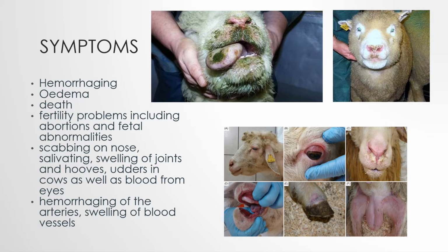Some physical signs include scabbing on the nose, excessive salivating, and swelling of the joints and hooves, which look very puffy and red. In cows, the udders will be clearly red and very swollen, and blood can come from the eyes as well. On the inside, if there was an autopsy, you could see the hemorrhaging of the arteries, such as the heart, and swelling of many blood vessels.